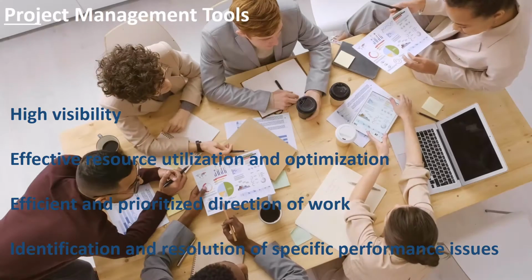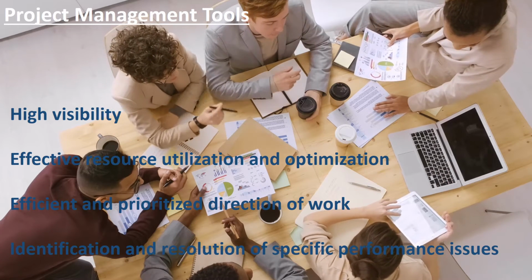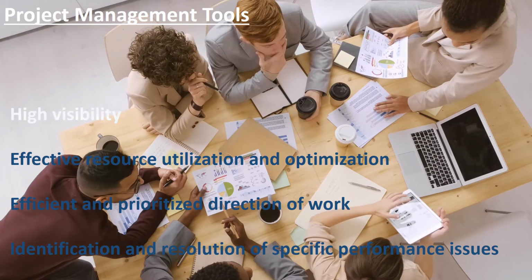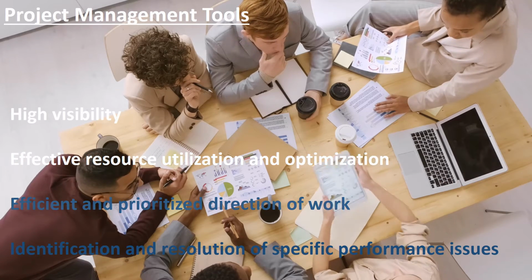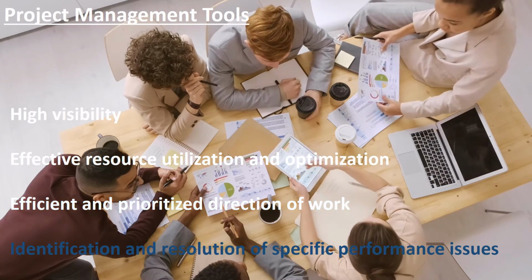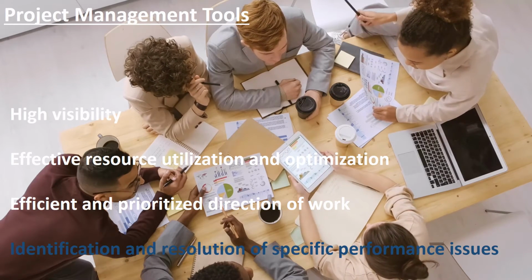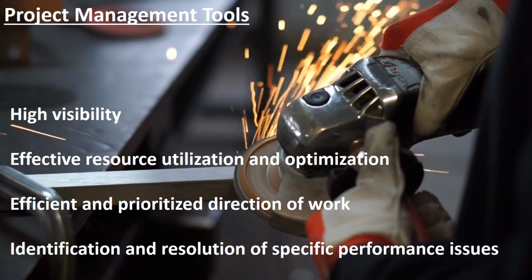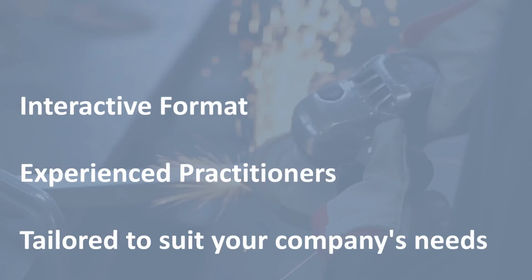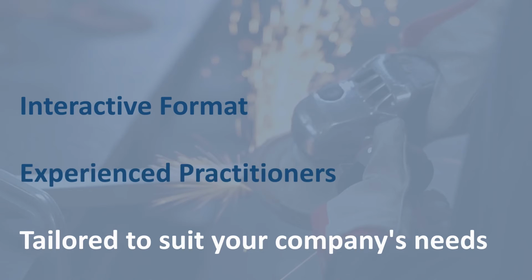Project management tools are a unique set of mathematical and engineering management practices that facilitate high visibility, effective resource utilization and optimization, efficient and prioritized direction of work based on performance, and identification and resolution of specific performance issues. ACM has extensive experience using project management tools in the maintenance operations environment.